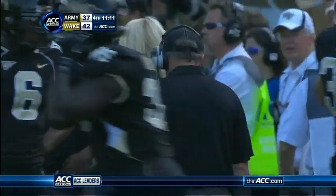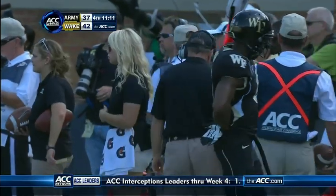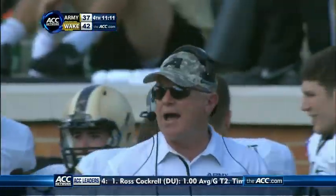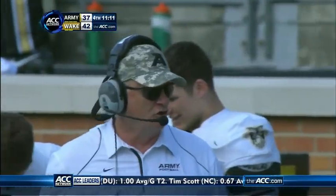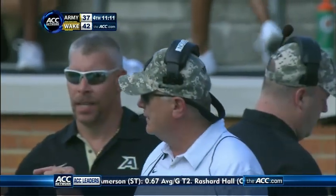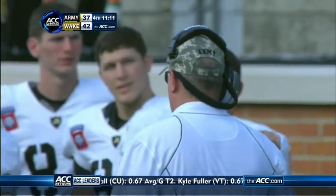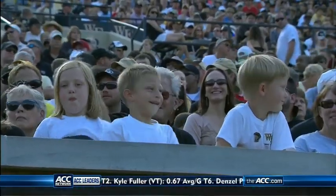As they go from there with 11:11 left to go, Army will have the ball. They're down 5. So they've stopped Wake getting that 2-score lead again, and now they have a chance to drive the field, which they've done successfully, Dave, the last couple of times down with the ball. Got a timeout on the field. 11:11 left to go here in the 4th quarter of play.